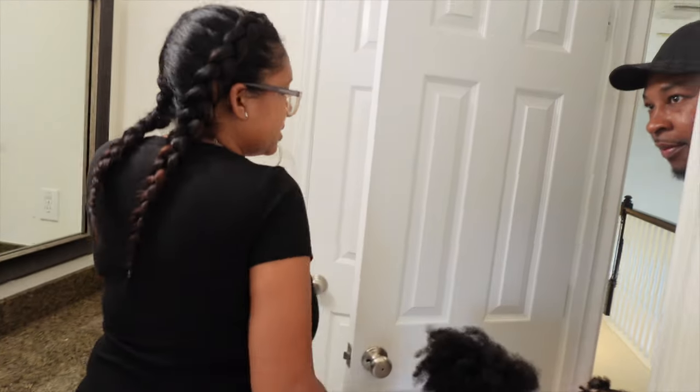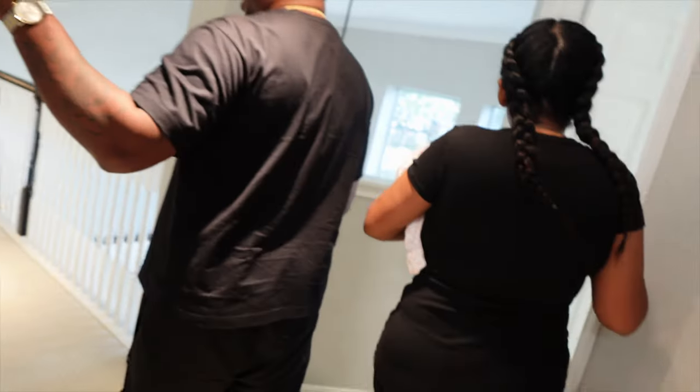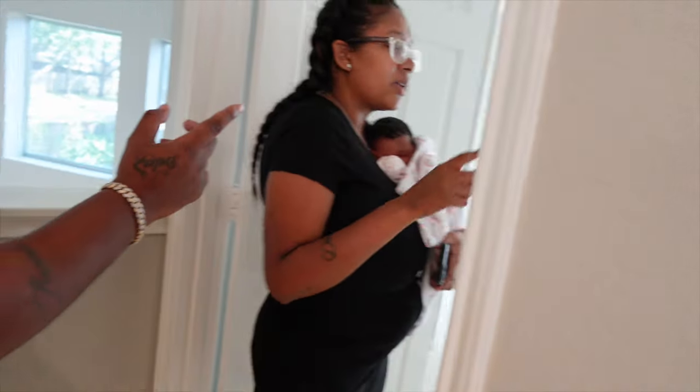Oh, the tub. They got tissue already? Yeah, they buy that for us. I'm confused. I'm lost. The hallway. We just came out of the boys' room. Oh no, this is a different room.